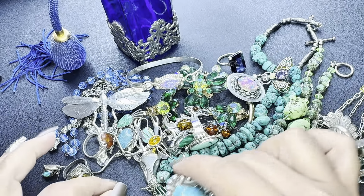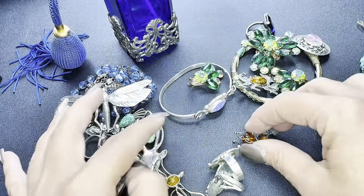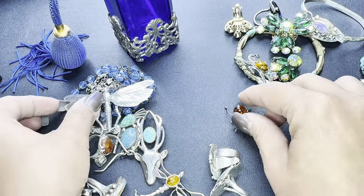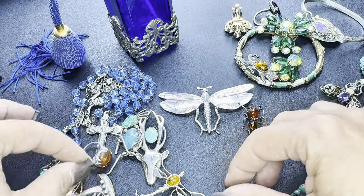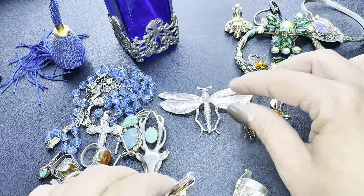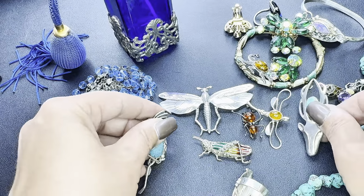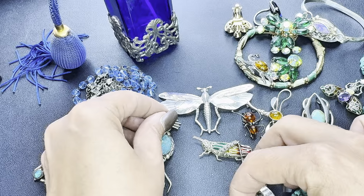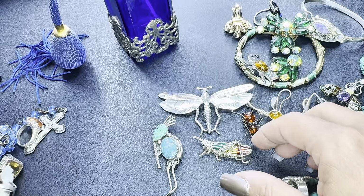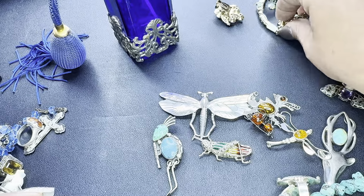I have to say, the bugs on this are really special. Let's do a little display of the bugs. We can use that as a cover photo. I think the bugs are really special in this little grouping. Some of these bugs are really old, and the fact that they're plique-à-jour is a cool thing. You don't see these plique-à-jour pieces very often. And I have to say that's super special.